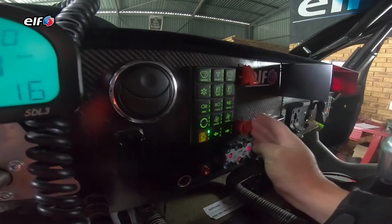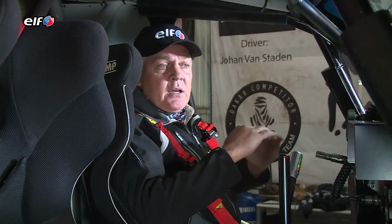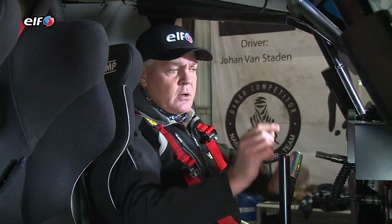Then to the right of that you see the one with the red button. That is our master switch. So basically switching the master switch on, the cutoff switch isolates all supply. That's also one of the FIA rules, that you have a total isolation. Both of those same switches are on the outside of the car as well.